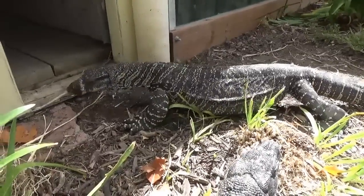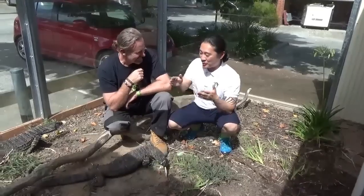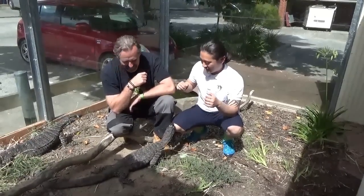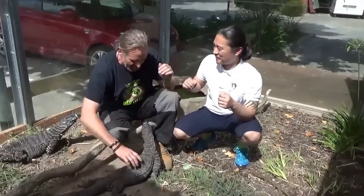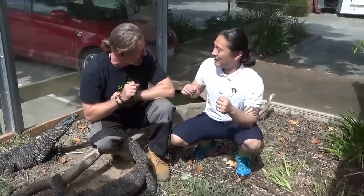So once I get the food out here, they'll be interested in the food, and then it'll be safe to do whatever you want to. Okay, Peter, so what kind of monitor is this? Okay, so here we have probably one of the most common monitors we get on our coast. It's called a lace monitor. Lace monitor.